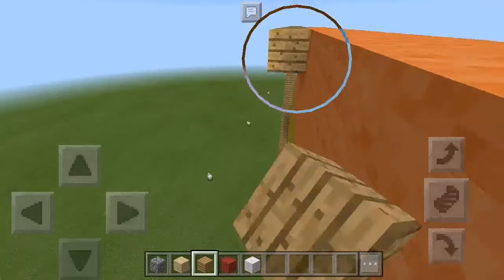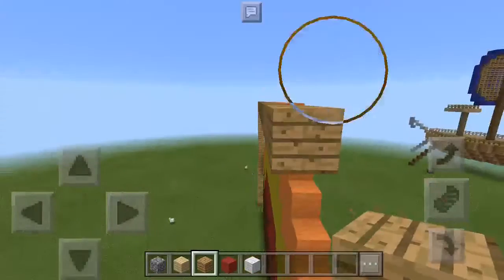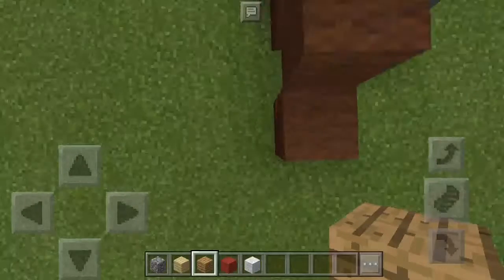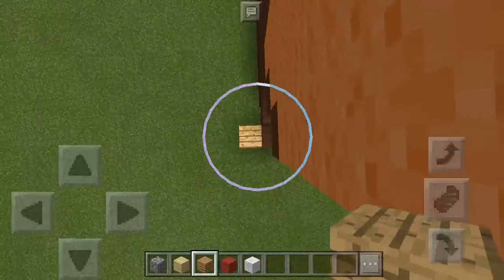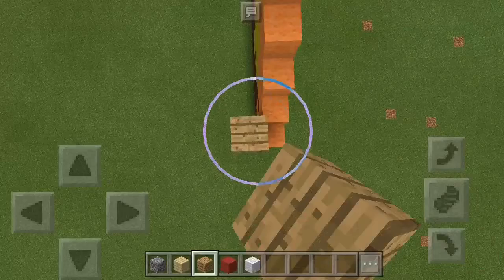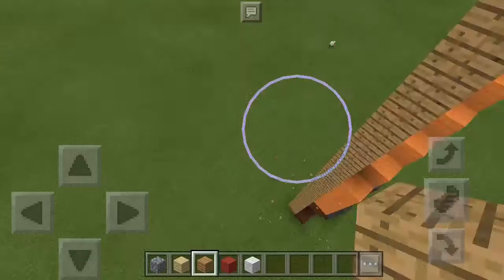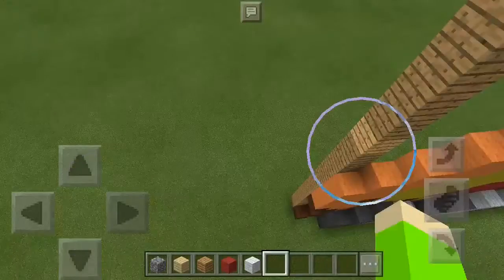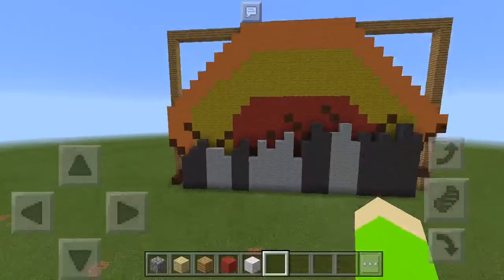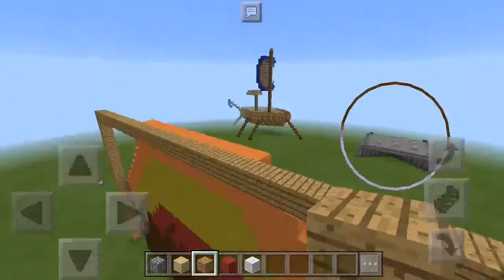And yeah, hopefully it's gonna look good. I say hopefully because this could all backfire and go completely wrong. Okay, that's looking okay.